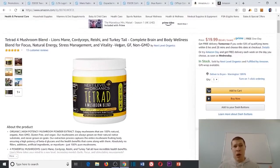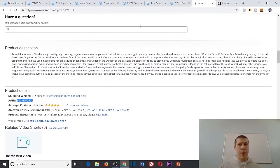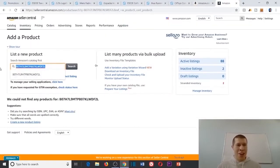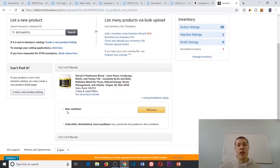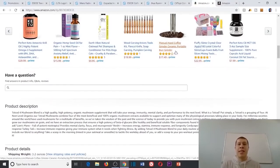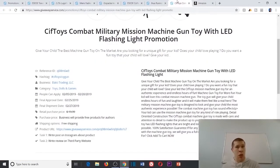But literally the first thing I would do if I were sourcing these products and actually trying to buy them, I'd scroll right down. Okay, can I sell it? ASIN, copy it, take it into add product. That's not what I meant to do. Add product. Can I sell it? Okay, I can sell it. New condition, sell yours. So after I know that I can sell it, now it's worth seeing, okay, is it a good buy? But because I'm showing you guys, I'm not actually going that way, but that's how I would do it, and that's how I teach to do it in the course.